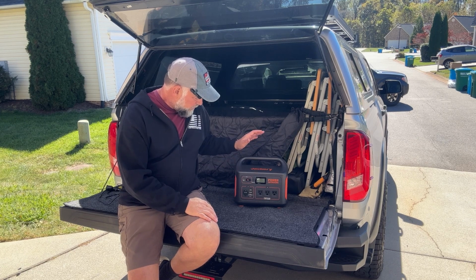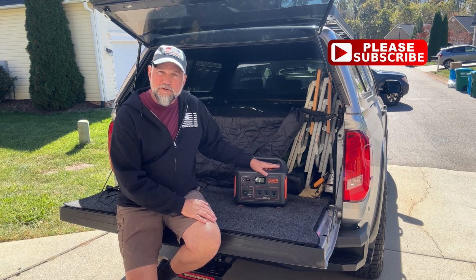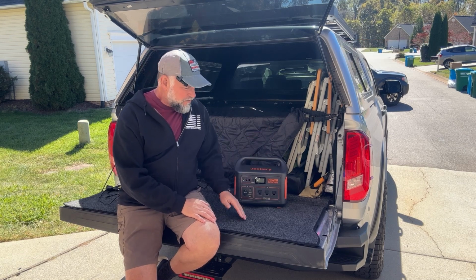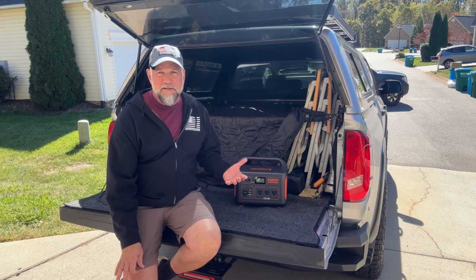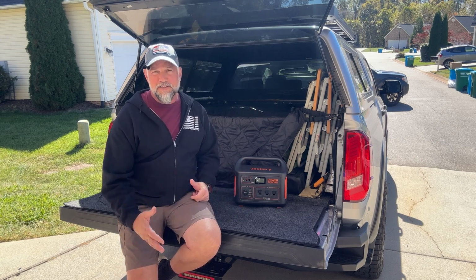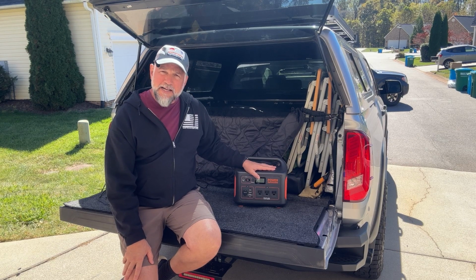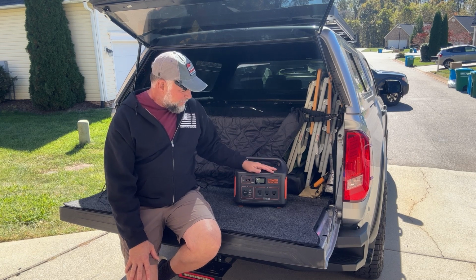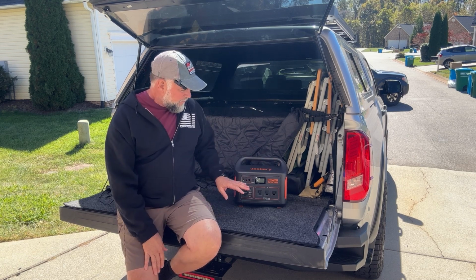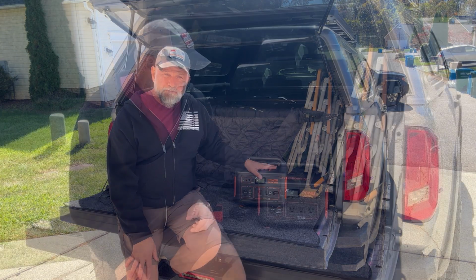So this power box here worked great for smaller stuff, but the fridge drained it immediately. So then I had to bring it outside, and I have a solar panel, a big 175 watt flexible panel. That's in one of my previous videos as well. And charge it back up. It was cloudy, so I could only get it to about 30% a day, but that was enough to hook up the cell phone booster and help with the calls.